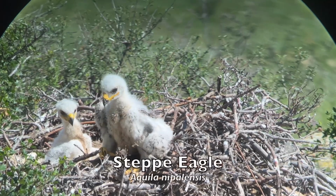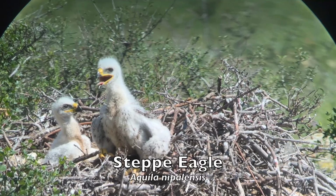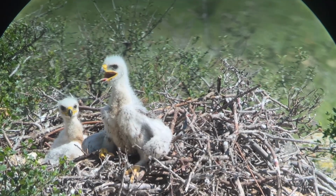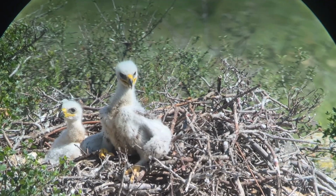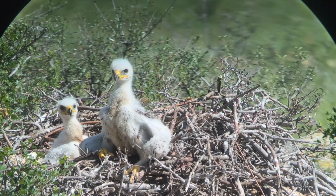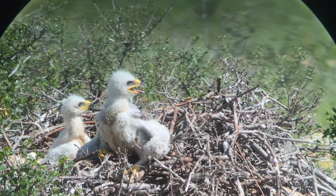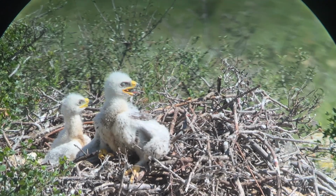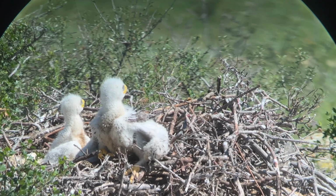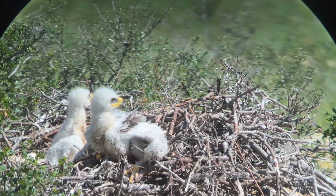Here we see a pair of 2 to 3 week old steppe eagle chicks waiting for their parent to return to feed them. The steppe eagle is characterized as an endangered species. This is because of major declines in their populations over the past few decades. This is mainly due to loss of their steppe habitat, which is being converted into agricultural fields. They also suffer from collisions with power lines and human persecution.